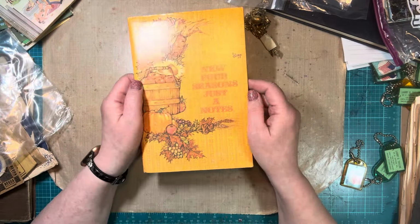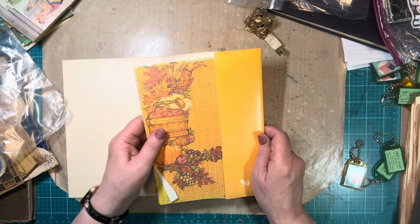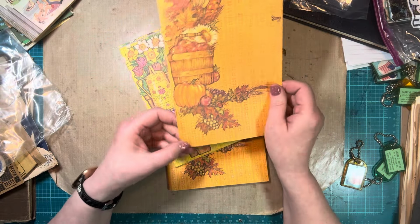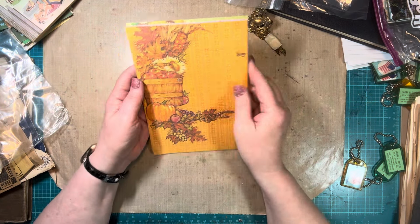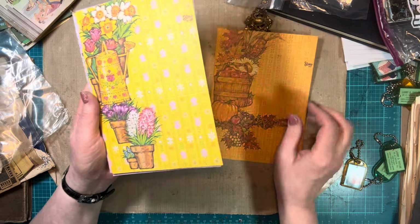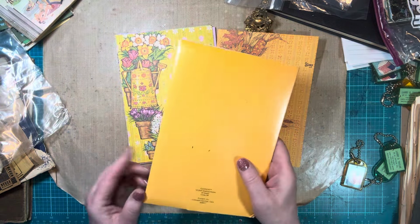And I've been hoping to find stationery at the flea markets this year, and I did find this pack of current fold-a-notes. I love fold-a-notes. I'm hoping to find, you know, paper, but I'll take the fold-a-notes too. I love them. So here's an autumn one. This one is 4 Seasons Just a Note. I don't think there's a date on it.